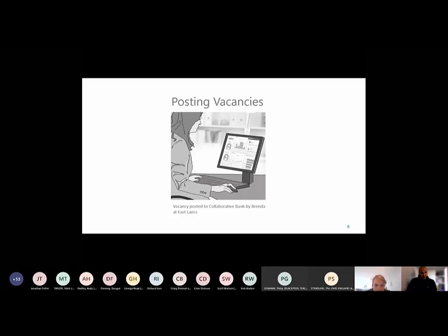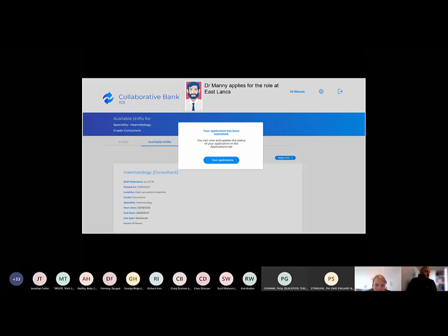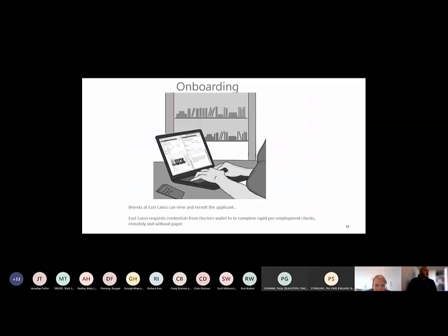From Brenda's perspective as the recruitment officer, she has posted a vacancy on the internal system, which appears on the bank exchange system, and Dr. Manny can look through these different roles in the patch, which is Lancashire and South Cumbria ICS, and apply for those positions. So Dr. Manny has applied with his digital staff passport, and now he can be onboarded.